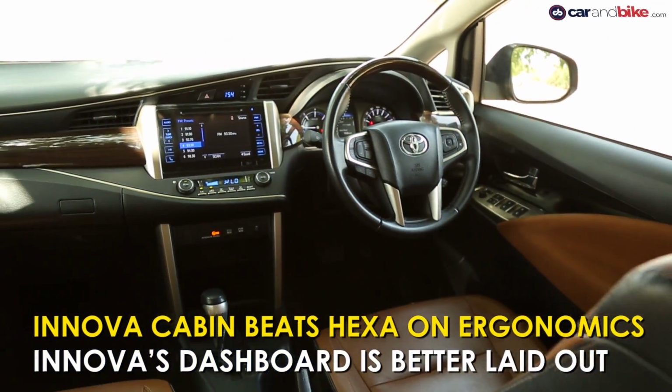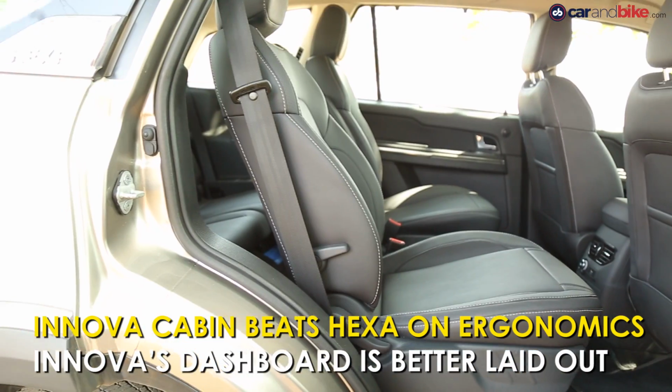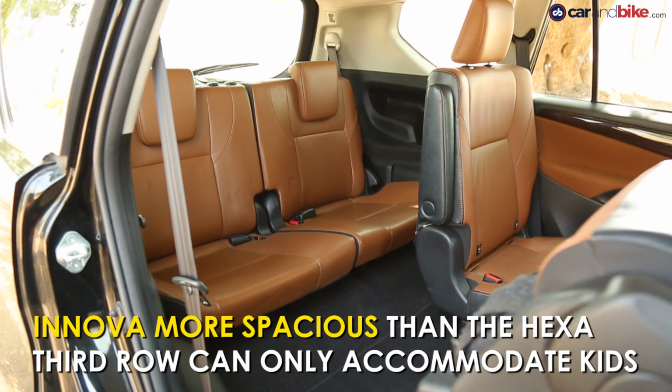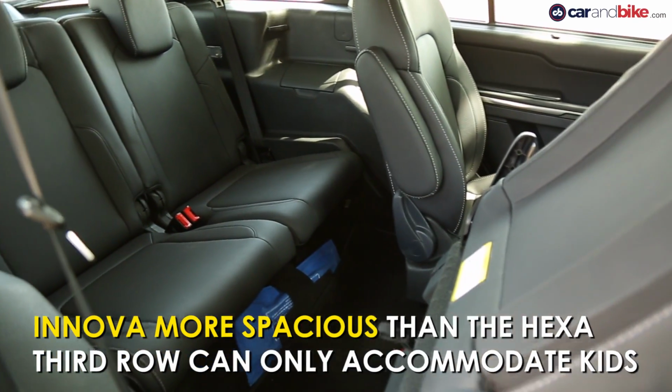Both cars are equally comfortable up front. But once you get to the middle row, the Innova is the more spacious of the two. Even though they're classified as 7-seater cars, both can carry 5 adults and probably 2 kids.